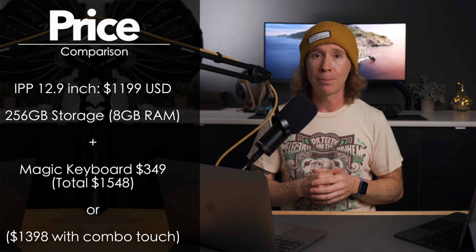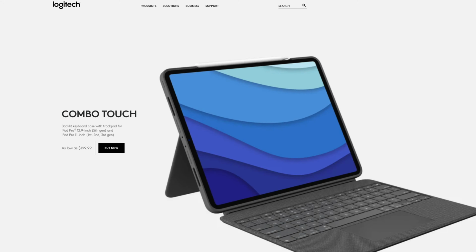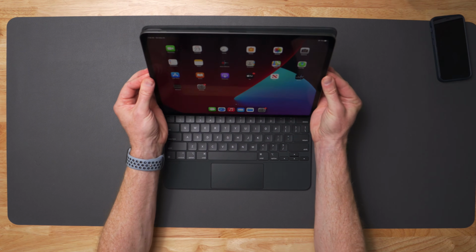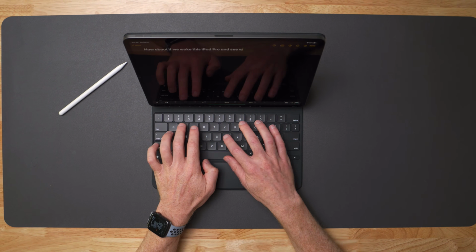So why don't we just go ahead and add in the Magic Keyboard here at $349 US, or we could use a less expensive option from Logitech, which is the Combo Touch at $199 US. Of course, there are certainly more budget-friendly options here, I know, but what we're trying to do is compare what is very similar between the two, and I think that either the Smart Keyboard or the keyboard from Logitech are basically evening this out as far as what you can do, setting it up on a table, on your lap, and getting that kind of mobile work done. And of course, the decision for many of you at that price point has probably already been made, and you're out, and I'll see you on the next one.